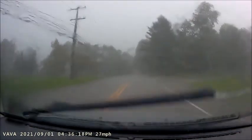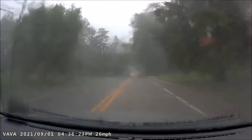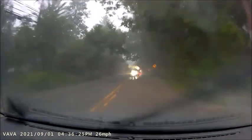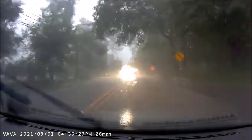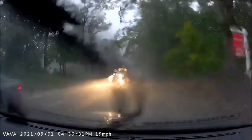Multiple tornado warnings, multiple states right now. We have them in play in New Jersey. We have them in play in Philadelphia. We have them in play in the suburbs right now, and even into central New Jersey. This storm right here, the Bucks County storm, is the one that concerns me most.